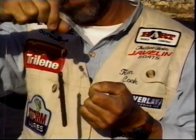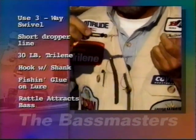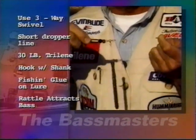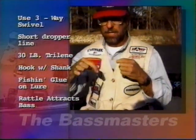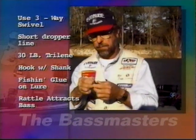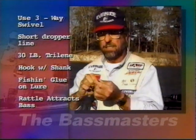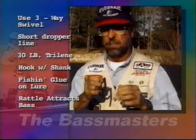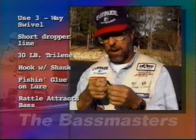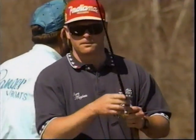this system with a three-way swivel, and a very, very short dropper on the side, as short as you can tie, about 1.5 inches, about a 30-pound test monofilament leader. Stiff monofilament, like Berkley Big Game, and then a hook which has a shank. It's important to have a hook that'll hold your worm up so that it doesn't slide down. In addition, I'll use fishing glue to glue it in there, and it'll stay until the fish eats it off. So it won't pull down when you get in the grass. So now you have a hook that's very close to the rattling sinker, and then your normal Carolina rig behind it.